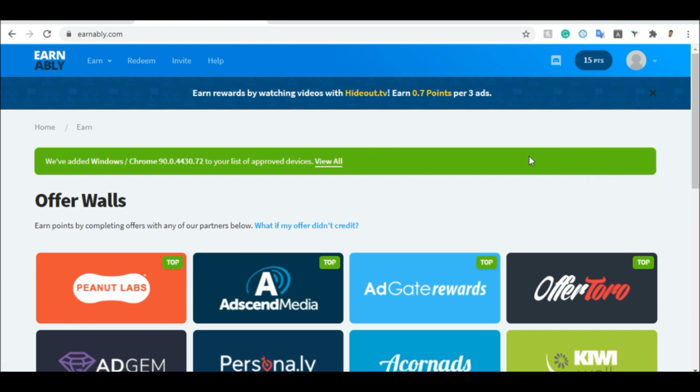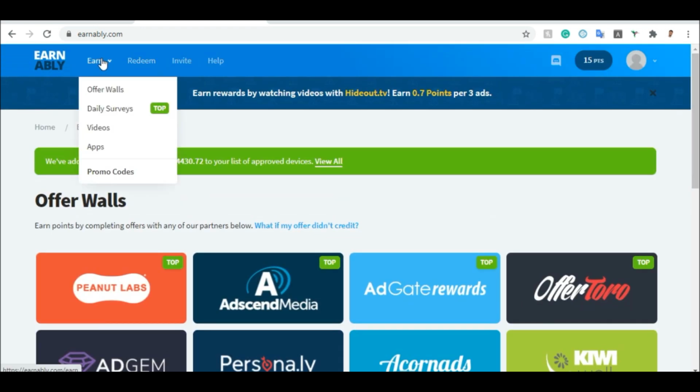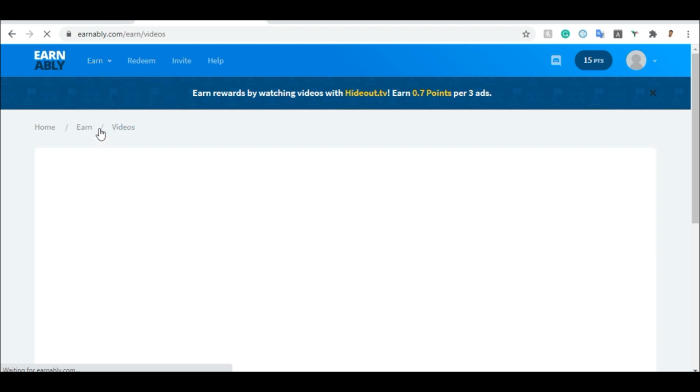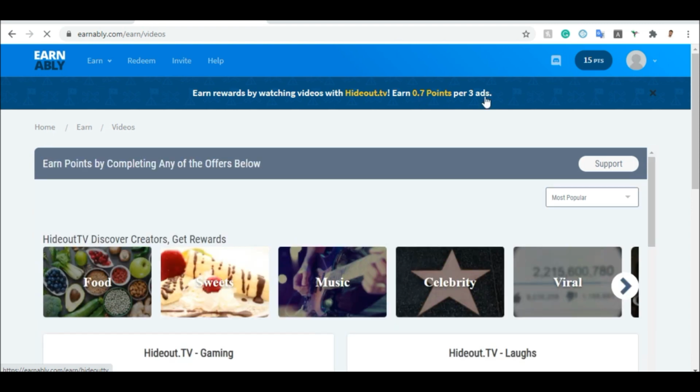To connect your Enable account with your Hideout TV account, you need to go to this section here. Once you go in, you will see a section that says videos. You click on it, and here you will find Hideout TV. Every video you watch on Hideout TV, they are going to pay you 7 points. They are telling you that it is 3 ads you are going to watch, but no, it's one video that you will watch and they will pay you 7 points.